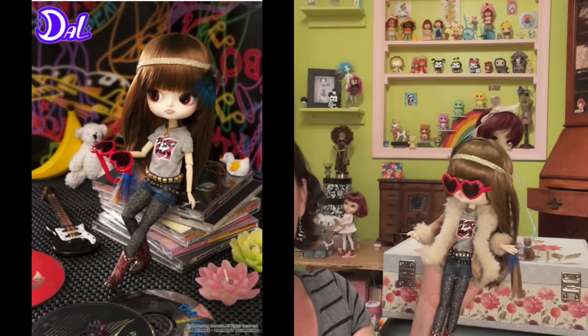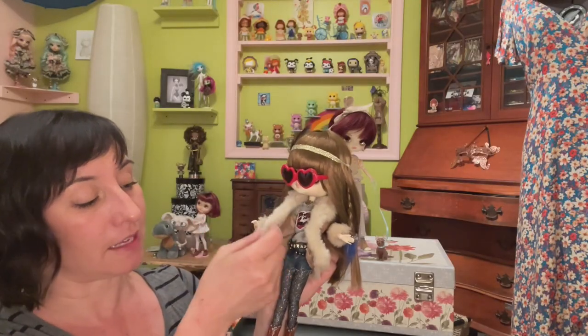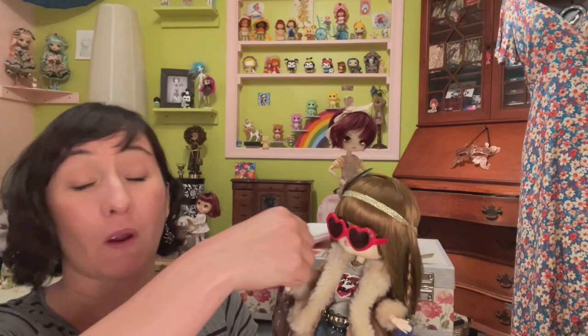You know, in all the years that I've had her, I don't think I've ever put her in all of her stock pieces. Actually, most of these, except for the sunglasses and the jacket and the shoes, have just been sitting in a little, anyway, where I store the stock outfits so that theoretically things don't get lost.